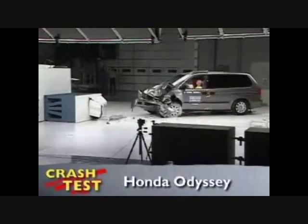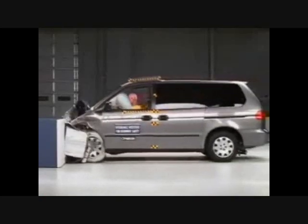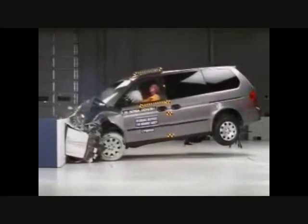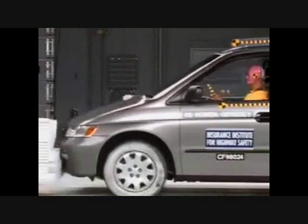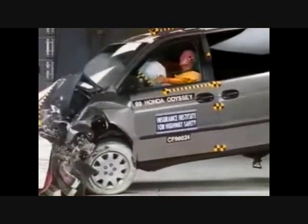That's the Insurance Institute for Highway Safety's front crash of the Honda Odyssey. Overall, the Odyssey gets the highest possible rating of good in this test. Injury measurements indicate a low risk of significant injuries. While the minivan's structural integrity was maintained reasonably well, the steering wheel had too much upward movement during the impact.